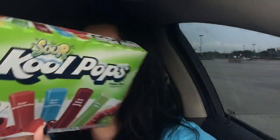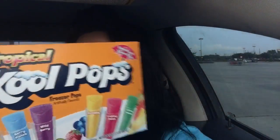And then the last two things we got is some more popsicles because, like I said, we're obsessed. The sour Cool Pops: sour watermelon, sour blue raspberry, sour black cherry, and sour apple. And you actually get 16 pops in this for $1. So that's pretty good. The very last one we got was the Kool-Aid Pops tropical ones. And you get the Summer Punch, Mango, Berry Punch, Wild Berry, Pineapple, Tropical Punch, and the Citrus Punch. So these are really, really good deals, especially if you're obsessed with popsicles.